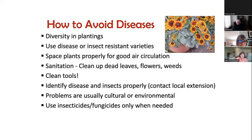Most problems with plants are cultural or environmental, meaning they weren't planted in the right place and they didn't have the right conditions to thrive. And I can't repeat often enough, use insecticides and fungicides only when absolutely necessary. I personally don't use either one. And I find that I have a very healthy garden. I'm not saying everything survives. I'm not saying I don't have the occasional bad bug. I do. I try to take care of them as soon as I see them. But you can have a garden without using them.